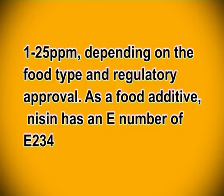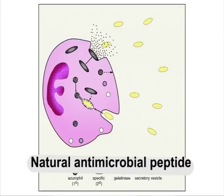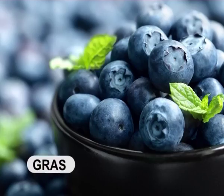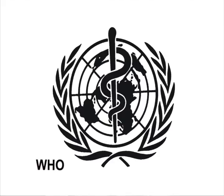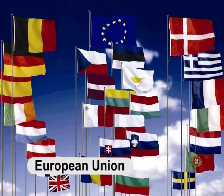As a food additive, nisin has an E number of E234. Since it is a natural antimicrobial peptide, it has been approved as a natural food preservative by more than 50 countries and considered as generally recognized as safe by the Food and Agriculture Organization, World Health Organization and the European Union.